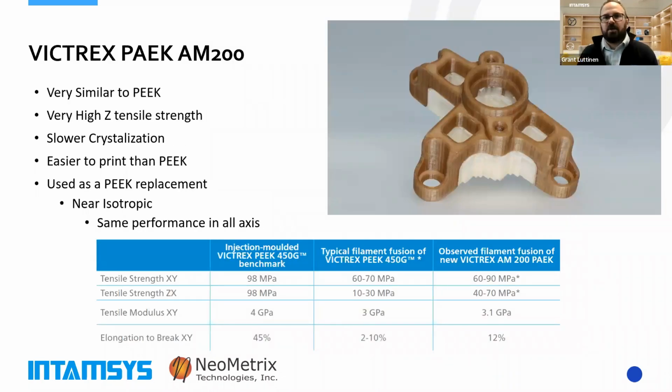This is our last material that we'll talk about today. This is our VICTREX PAEK AM200. This material is super cool, almost basically one of a kind for the 3D printing industry. It's very, very similar to PEEK. It's intended to be used as a PEEK replacement. So you can do all the cleaning, all the sterilization, high use temperature, all of that, still exactly the same for PAEK.